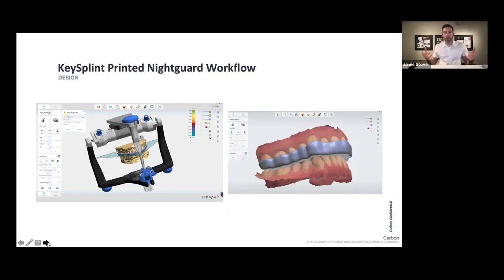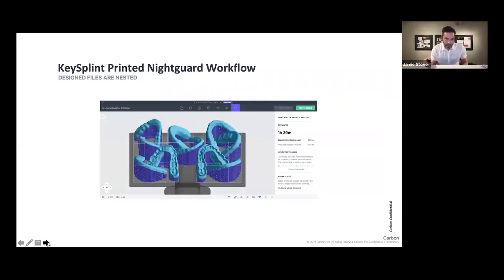Once you scan this model in, you can even set up the occlusion correctly on your choice of articulators. The software has these articulators in there. So really, tons and tons of tools and options are available to these technicians. Once they design them, they're going to nest them. The CAD part, again, is the design. The CAM is the nesting.